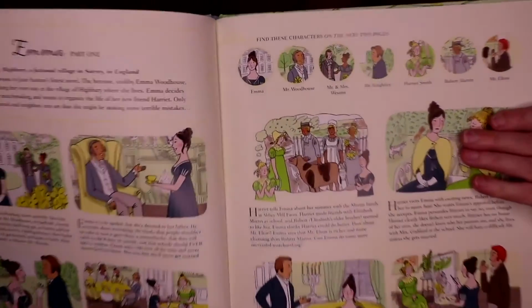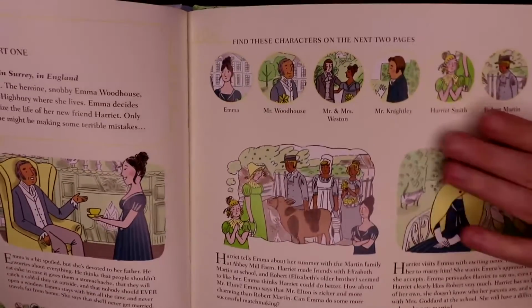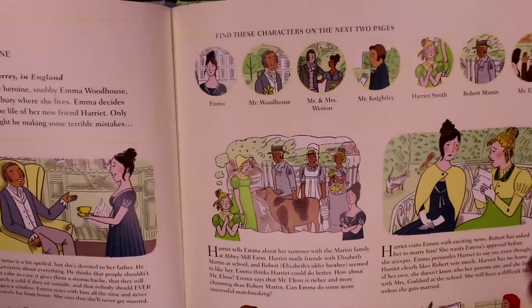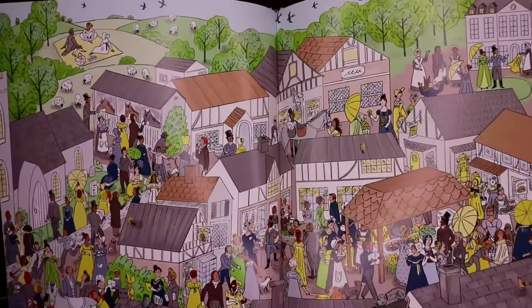So you can see in the character illustration, Mr. Knightley is wearing, you can see his hairstyle and this dark blue suit. Looking in the illustration, you can see him right here, the hairstyle and the dark blue suit.